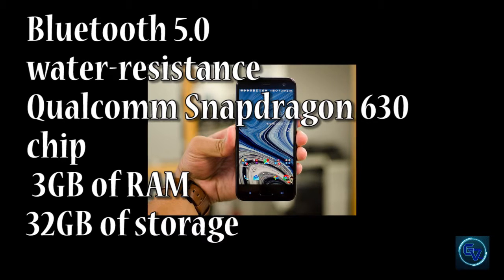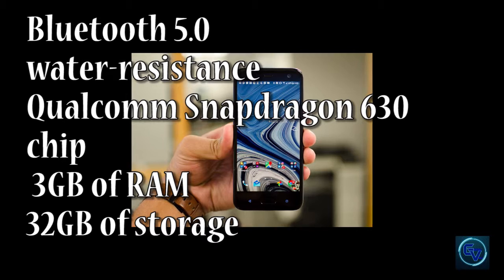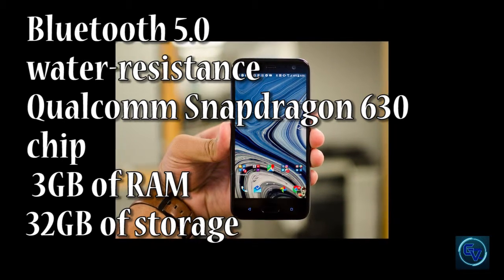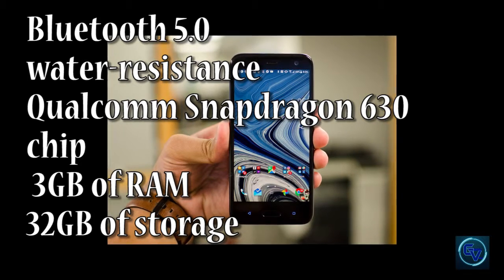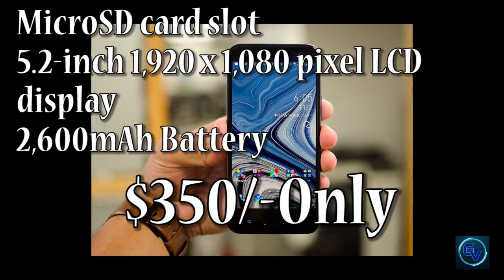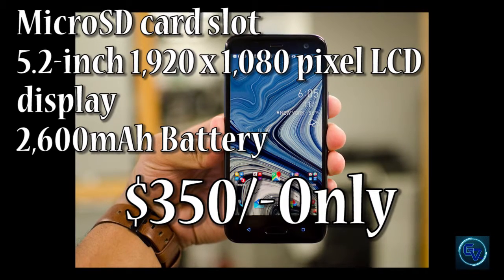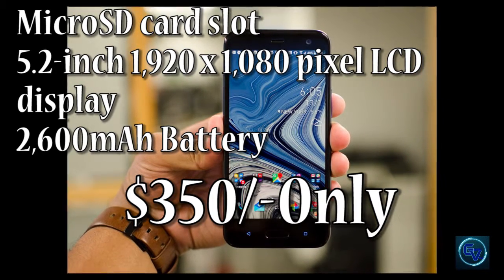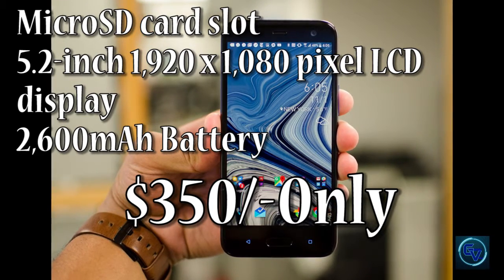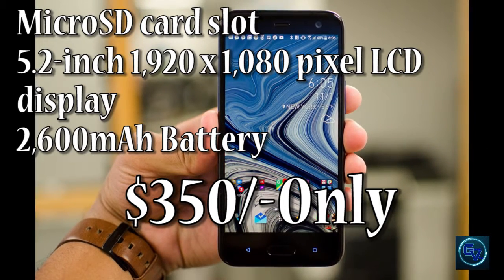Under the hood of the HTC U11 Life, there is a Qualcomm Snapdragon 630 chip coupled with 3 GB of RAM. Assuming you are going for the North American version of the device, our review found it performed well and handled tasks easily. You will get 32 GB of storage in this phone and a micro SD card slot. On the front you will find a 5.2 inch 1920 by 1080 pixel LCD display that is crisp and colorful, bright and flat.